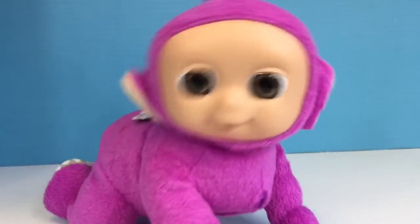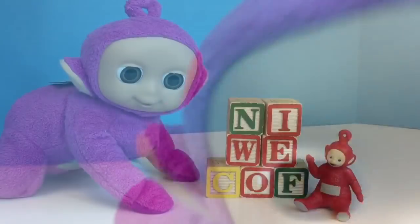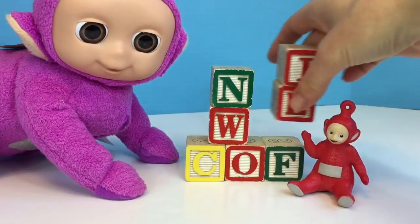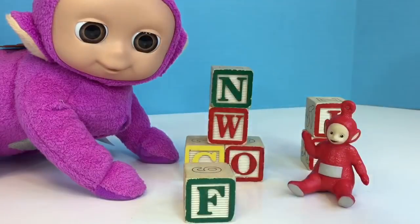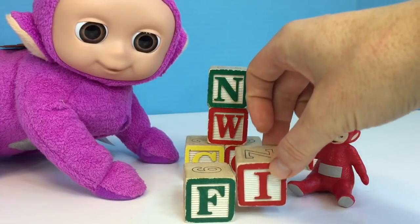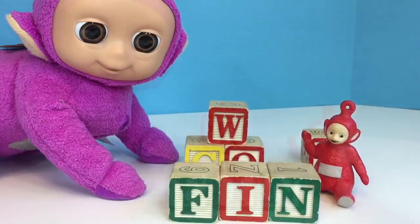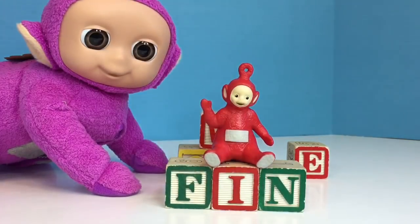Today we're going to play with our Teletubbies Ping baby. Po would like to have a ride on Ping, but first let's spell a word. How do you spell fin? F, I, N, fin. Like the fin on a dolphin.